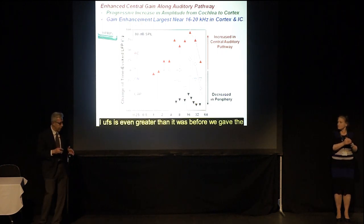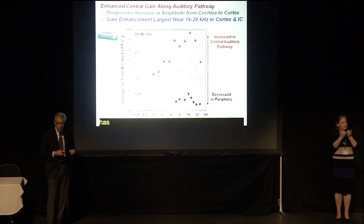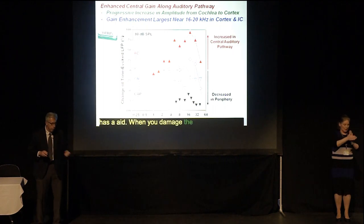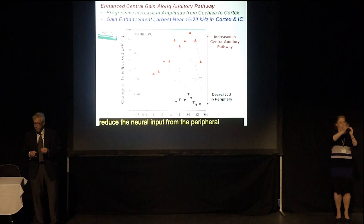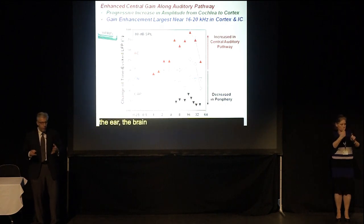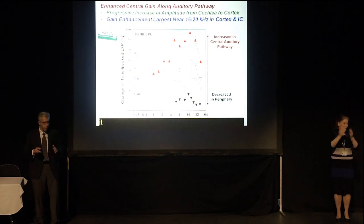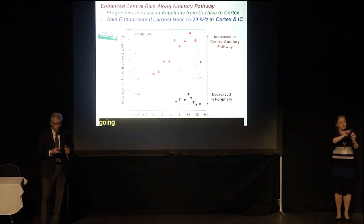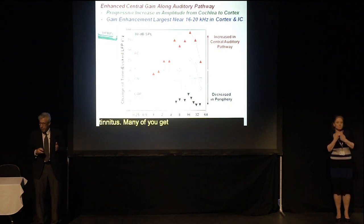So one way to think about this is the brain has something in it, like a hearing aid. When you damage the periphery and you reduce the neural input from the peripheral part of the ear, the brain doesn't react passively. It basically takes that weak signal and starts boosting it up. And we think it's that boost to the neural signal going from the periphery to the brain that might create the tinnitus.